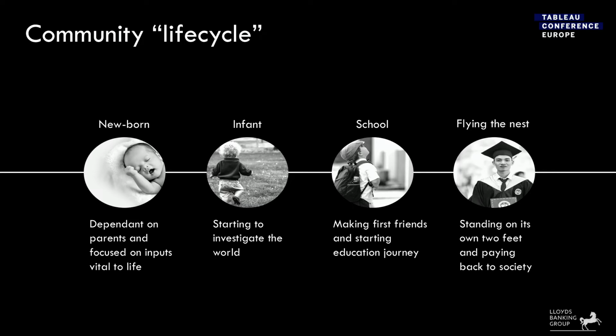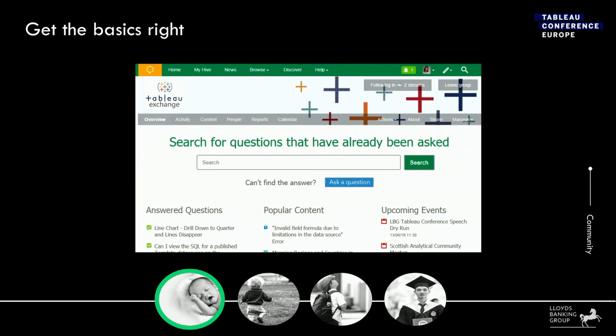And we move on to the infant stage. So it's when you're starting out, investigating the world, a bit of trial and error. Your community will then go to school. It's making its first friends and starting its educational journey. And then flying the nest. So starting university, maybe starting a job, paying back to society. So let's look at that in more detail.